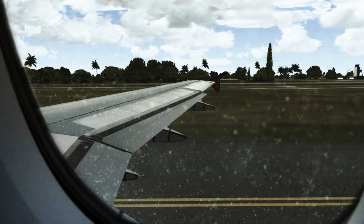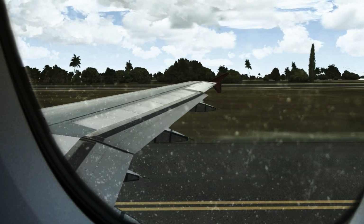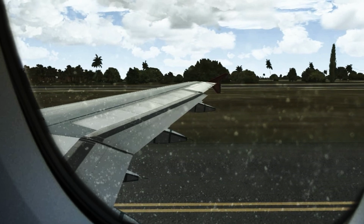In preparation for takeoff, you should be comfortably seated with your chair back straight and tray table stowed. Fasten your seatbelt and adjust it around your hips.